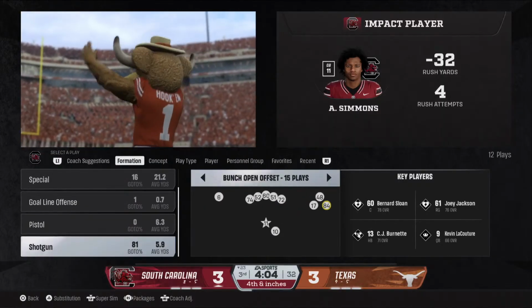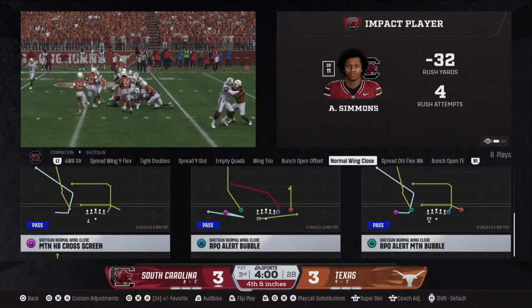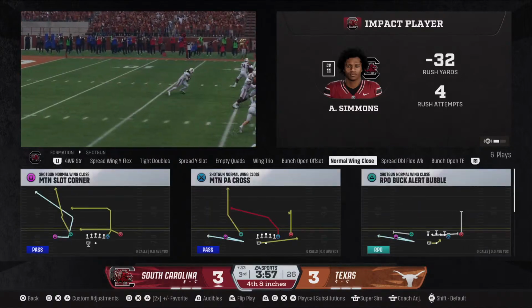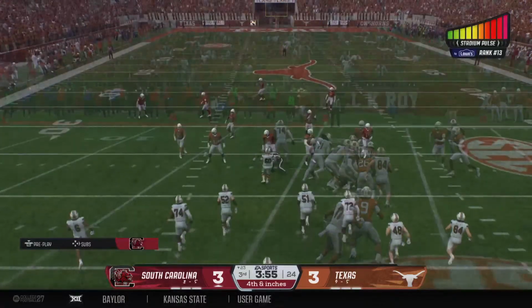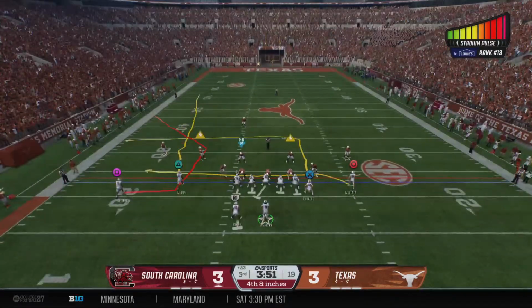You know, I really like this QB running the football because I know he's got a lot of speed, but he's not the biggest guy in the world. So he's not going to be able to break a lot of tackles. You really got to do a good job of trying. Look at this, guys. The offense appears to be going for it from their own side of the field.